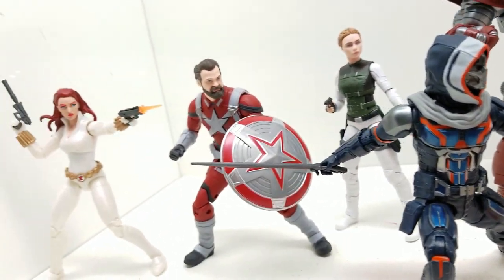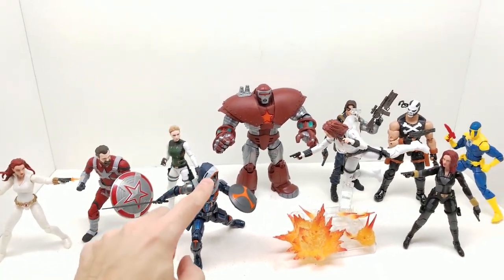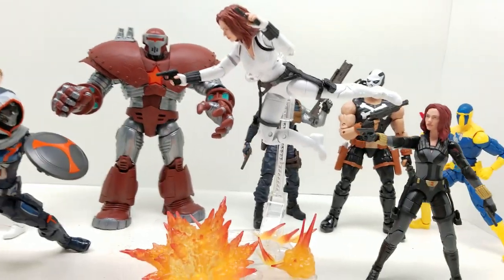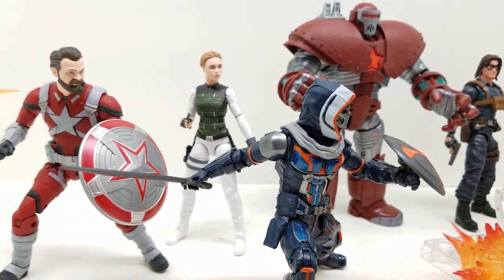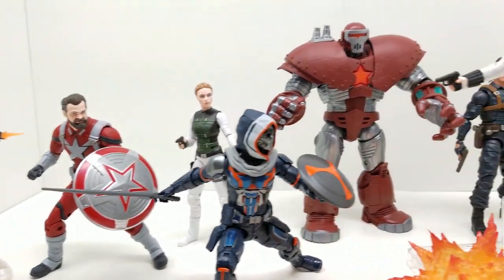What do you think of these incredible action figures? Aren't they amazing? So it's 1, 2, 3, 4, 5, 6, 7, 8, 9, 10. 10 to complete the set. So if you have not seen the other ones, well, let me tell you. Go back and check them out.